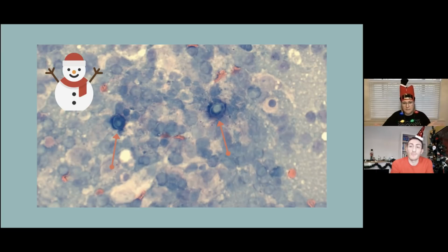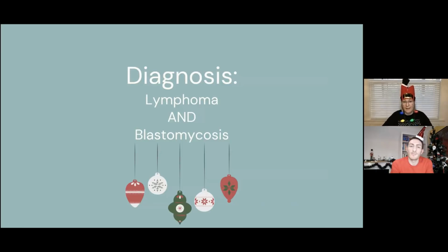And these will incite significant inflammation, usually pyogranulomatous, but they can be more suppurative sometimes too, and more neutrophilic, especially in nodes. I tend to see that. But yeah, so this dog had lymphoma and blastomycosis. Wow. Yeah. So this is not good for him because the treatment is completely not good. It's like opposite.